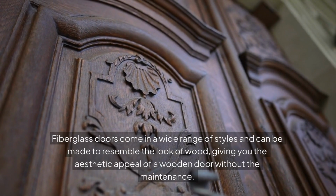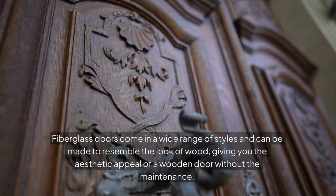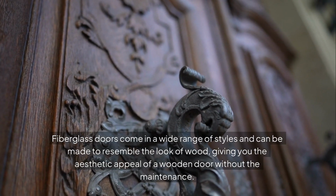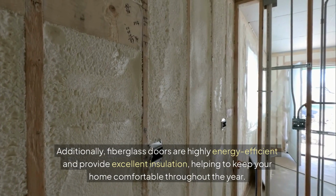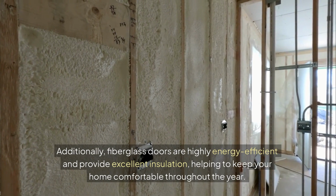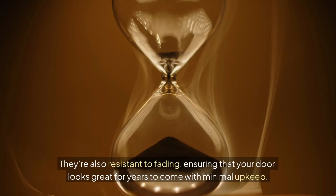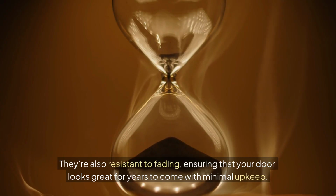Fiberglass doors come in a wide range of styles and can be made to resemble the look of wood, giving you the aesthetic appeal of a wooden door without the maintenance. Additionally, fiberglass doors are highly energy efficient and provide excellent insulation, helping to keep your home comfortable throughout the year. They're also resistant to fading, ensuring that your door looks great for years to come with minimal upkeep.